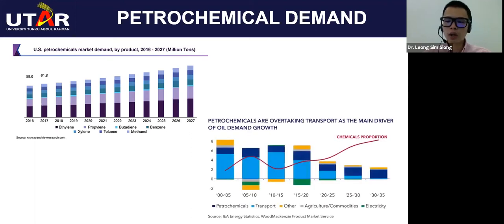In addition, due to the growth of renewable energy in the transportation sector, the petrochemical industry is expected to overtake the transportation sector as the main driver of oil demand growth by the year of 2025.